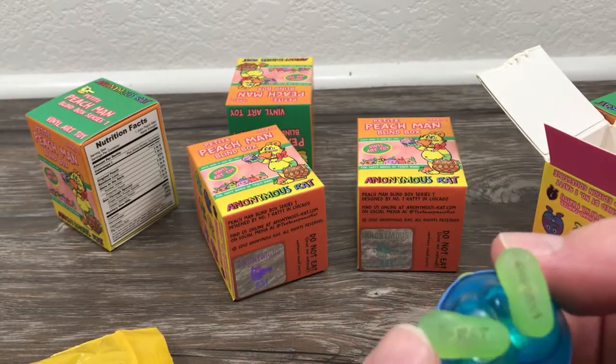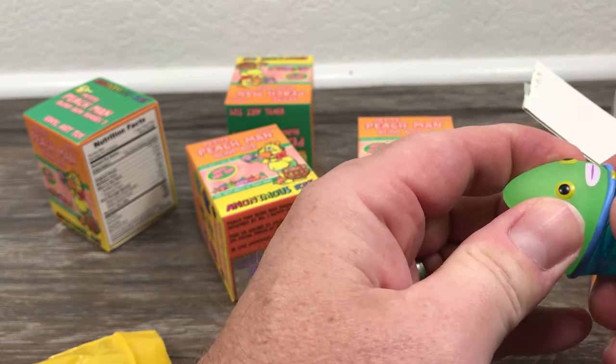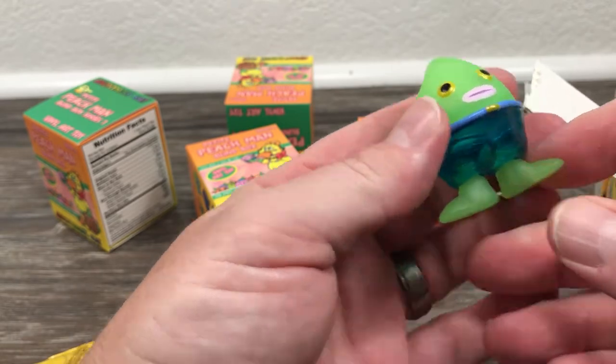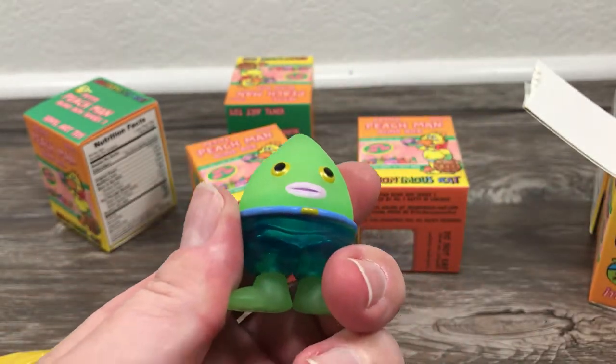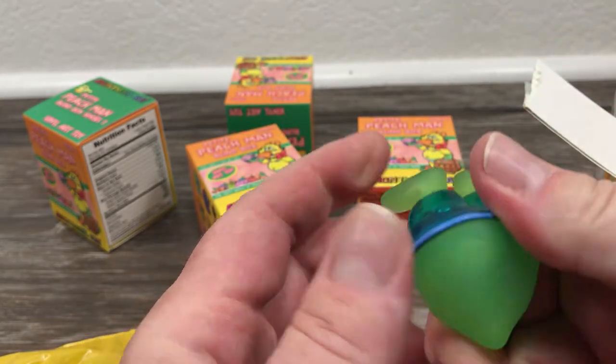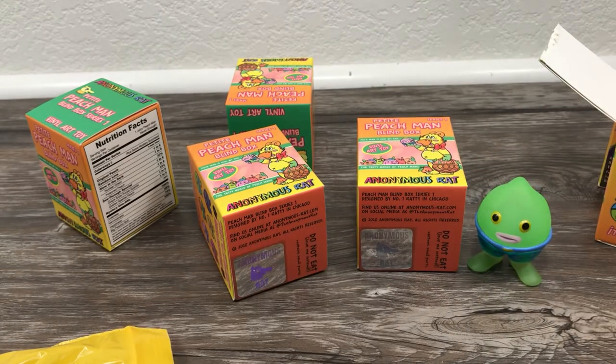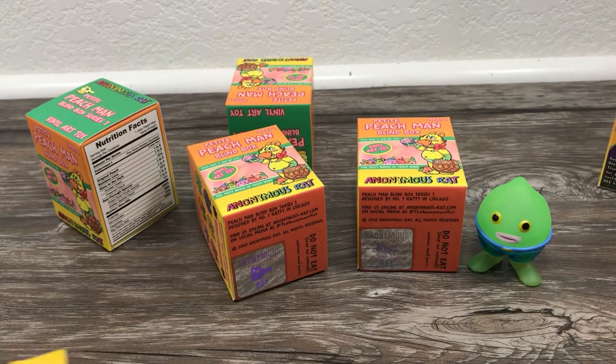Okay, so articulated legs, soft vinyl, super fun, and goofy. These little dudes. Look at him. That is fun.